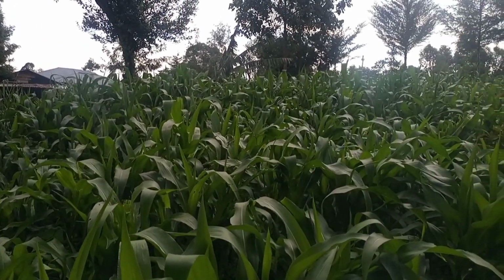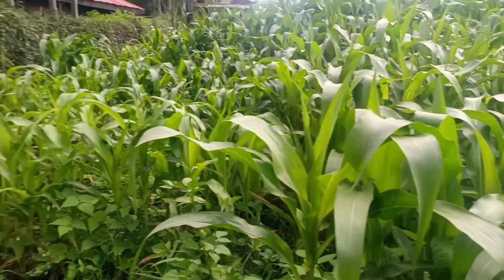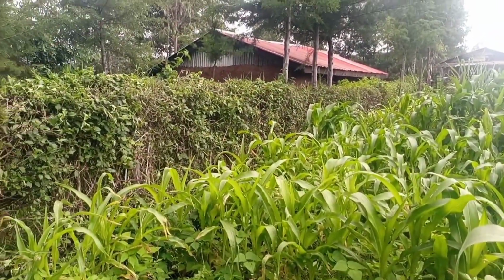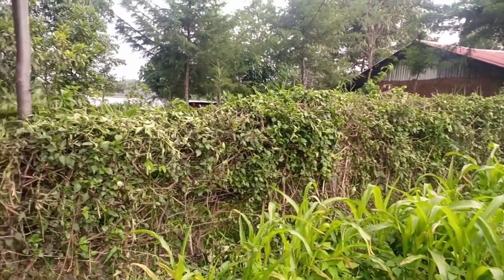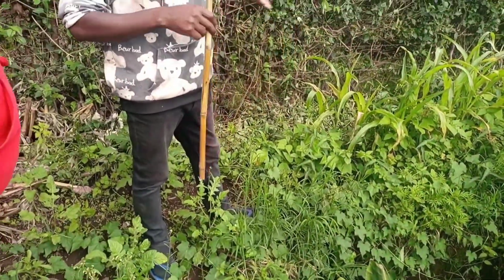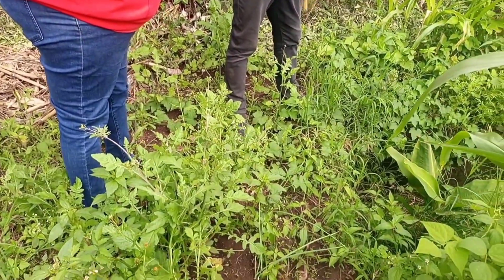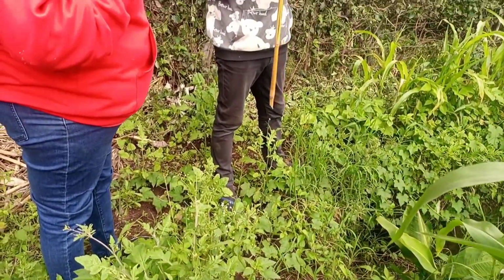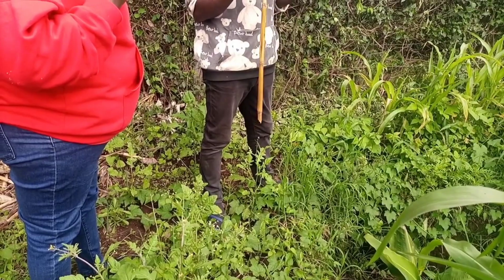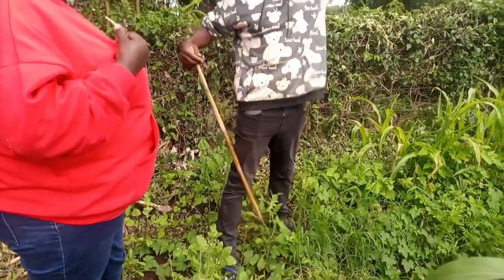And you see the distance from here up to there, it's fairly around 5 meters apart. The reason why we keep that distance is that when it matures, it becomes big. Sometimes it tends to get closer to the other one. So to prevent it from being too close to one another, so as to cause the filtration to be tiny, you have to space it.